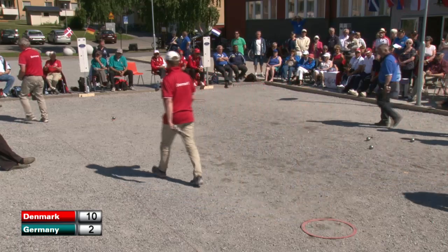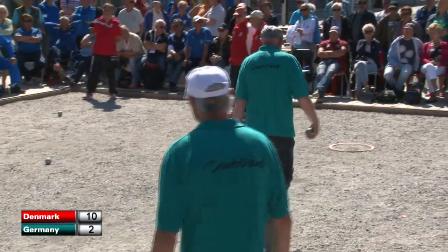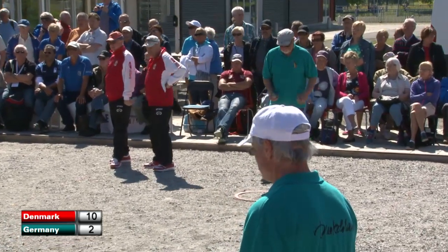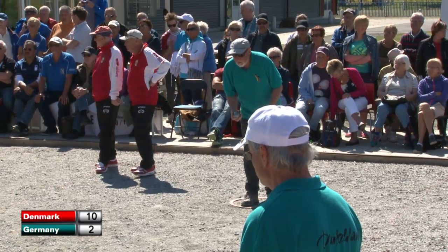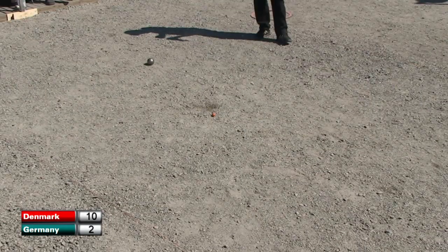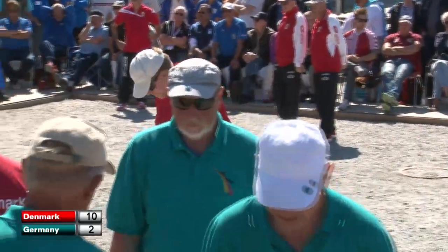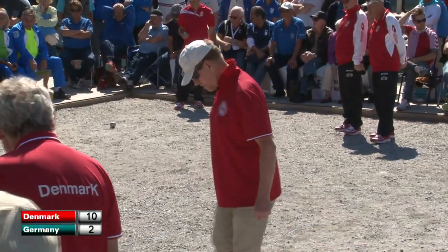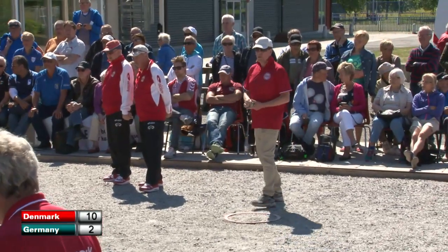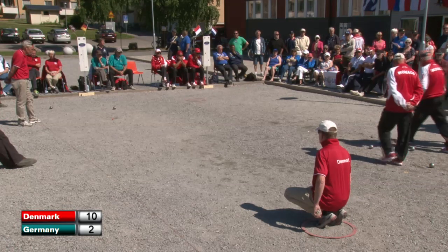Good point ball by Fleming from Denmark. And Karl-Heinz to shoot for Germany. They're down 2-10. Good shot by Karl-Heinz. And I can tell you that the schedule is that we are going to have a final being played at 2 o'clock Central European time. And I'm not sure if we're going to keep to that schedule because we are delayed. So if not, I will inform you.